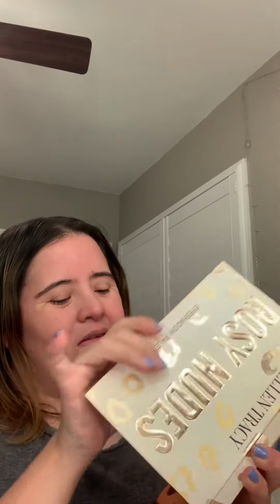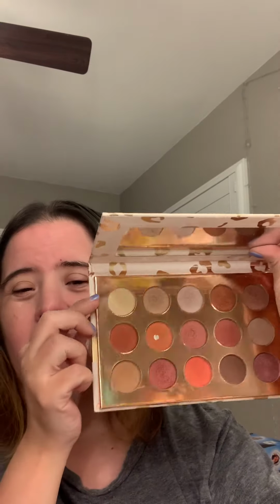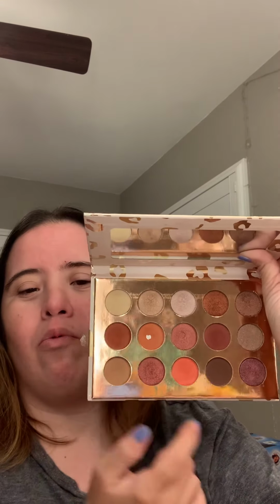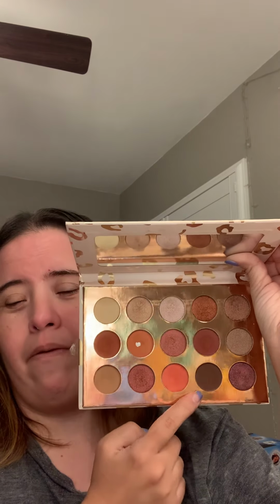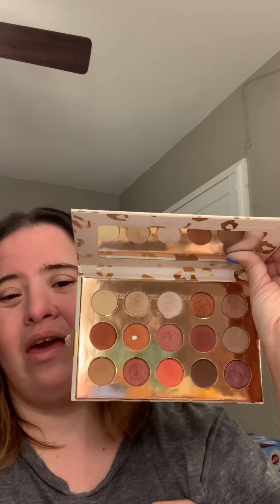And then I have Alan Tracy, the Rosy Nudes palette. It has a very clear light yellow right here, and then the rest is orange and red, like that one and that one, and then the rest is very dark colors, like these two and that one. Yeah, I love the palette. And I saved the best one for last.